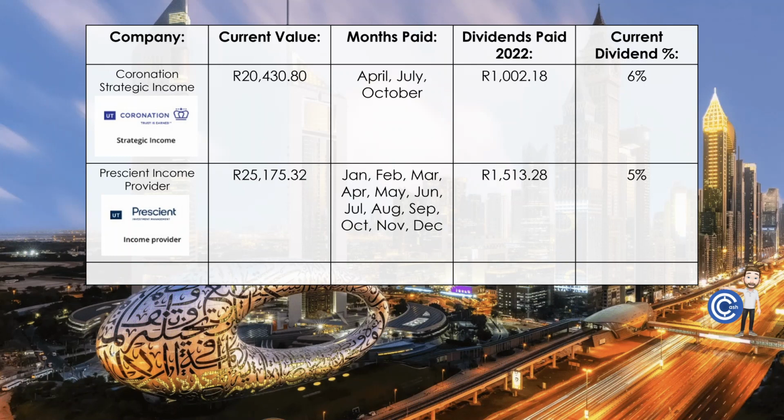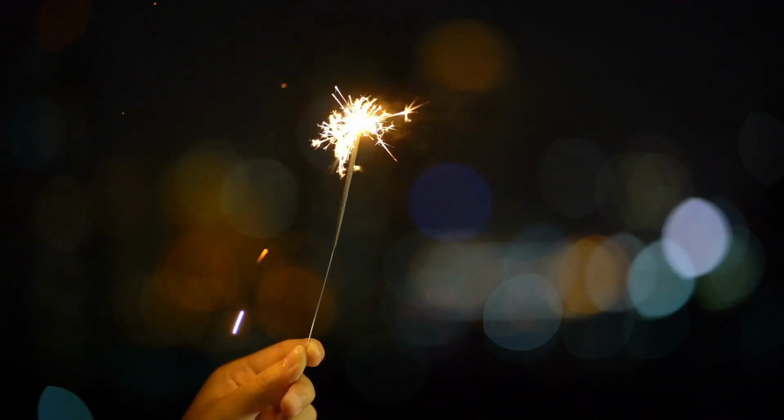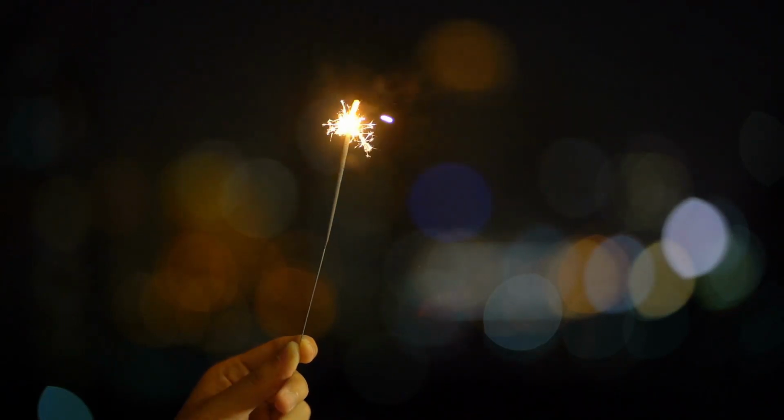The second unit trust is the Prescient Income Provider, probably one of our most popular shares or unit trusts because it pays you dividends every single month, just like a second income. It has also increased during the year from 118 Rand a month to even 150 Rand at times. So this unit trust paid us every single month this year for a total of 1,513 Rand. And next up is the highest paying dividend share in our portfolio.